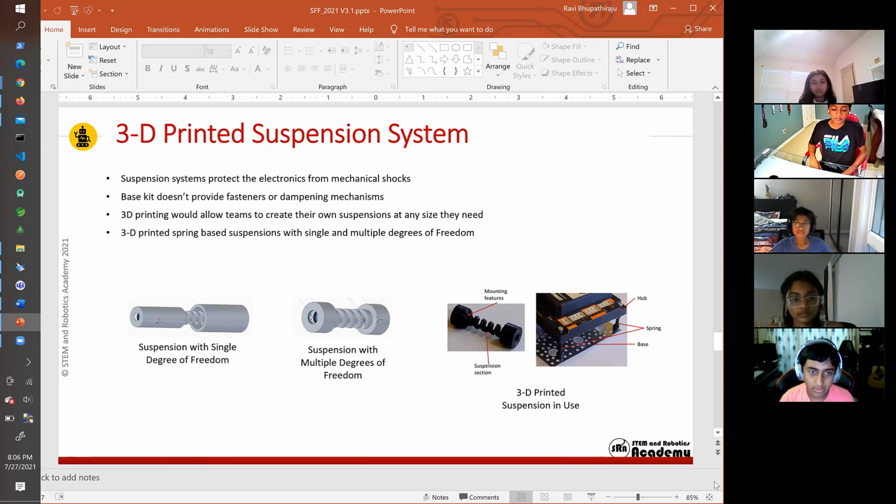Next thing we used 3D printing for was suspension systems. When the robot travels on uneven terrain or bumps into objects, it can cause damage to the onboard electronics. Suspensions can dampen the bumps that the electronics experience. However, the base kit doesn't provide any fasteners or dampening mechanisms. 3D printing can be used to create these custom suspensions.